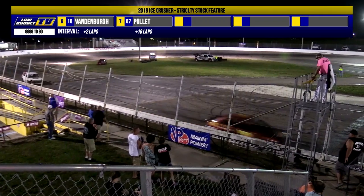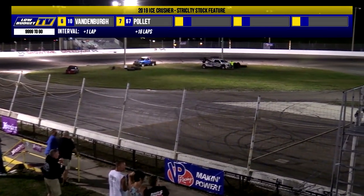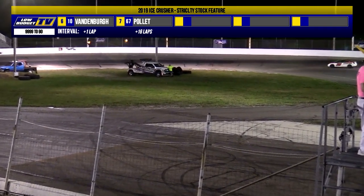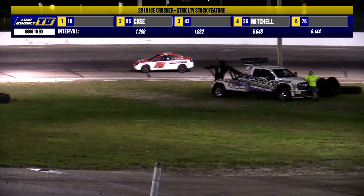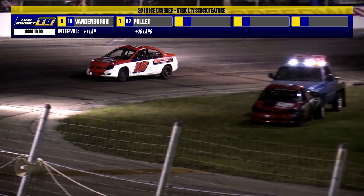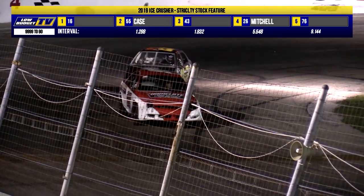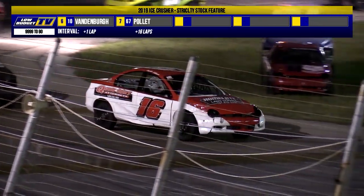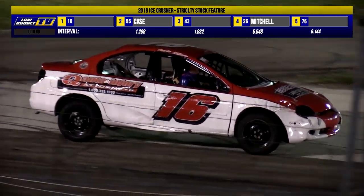In a clean race with a couple of mechanical issues, but nonetheless, you're a winner. You're the 16 who just didn't, I wouldn't say took it easy out there, had his hands full. But it looks like that Neon had something for him here tonight. He had his hands full with the 43 for a number of laps and kind of fell off, and Kyle Case is able to take second place at the end of it.